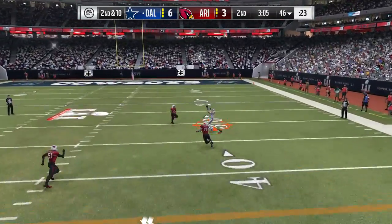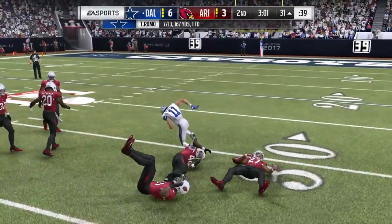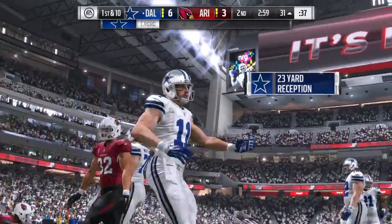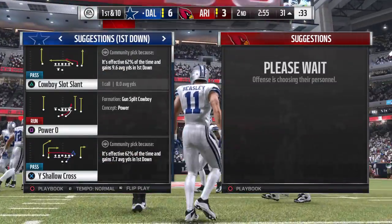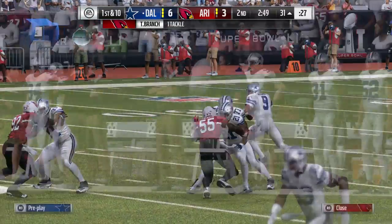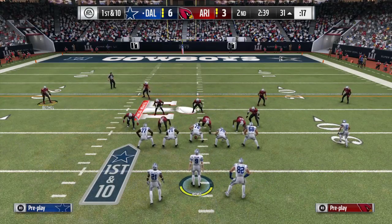To throw is Romo. He hits Beasley right side. And he takes this one down all the way near the 30. 23 yards on the play. I know that in recent years, it's been tough on Tony Romo. A lot of injuries have piled up, but he's still able to sling it, Brandon. Look at that throw. Yeah, he can.